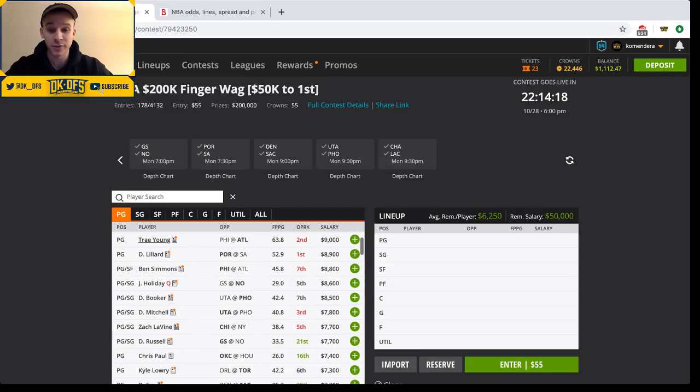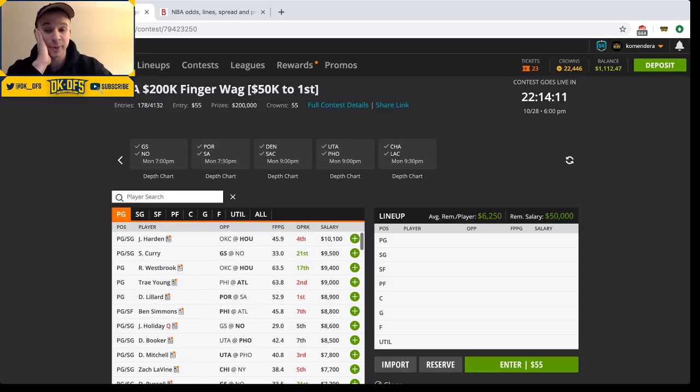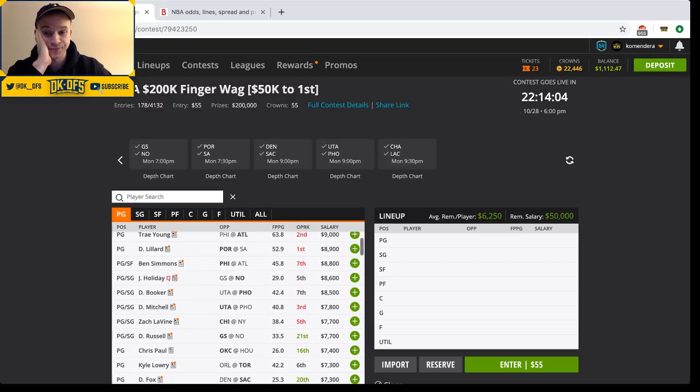Trae Young, also very viable. The concern is it's a tough matchup, but he's had over 60 fantasy points the last couple games as well. So, yeah, it's tough up here, right? Harden, Steph, Westbrook, Trae Young, all very viable. You're going to have to make some tough decisions with these studs.